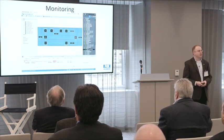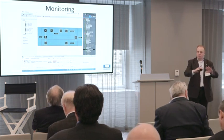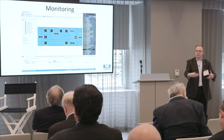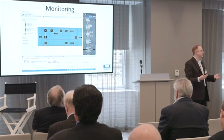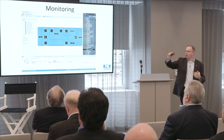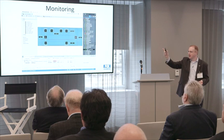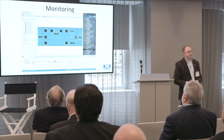So for monitoring, we've been using a data miner to flow up and accumulate monitoring information from a whole bunch of different devices. And it's very nice because you can split them out by site, and you can go in visually and take a look at a bunch of diverse devices within a single site and keep track of everything that's going on there.